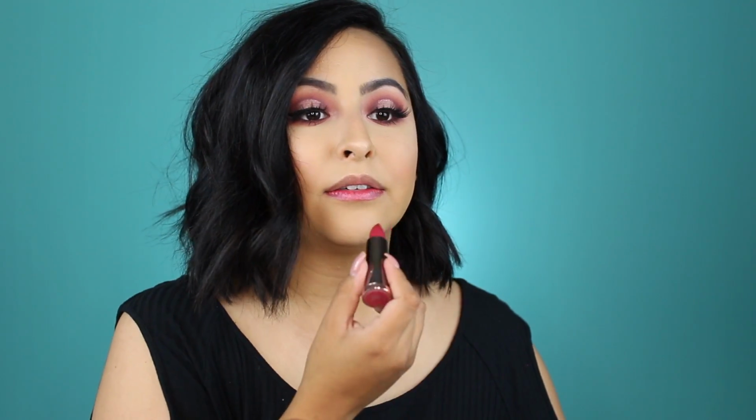So the next shade is the shade, where's it at? Devilish. So as you can see, 2 of them are named after colors in the actual palette. Again, this is a shade that I just personally would not wear. This is just one that I personally would not pick up. But it is a really pretty color. This is the look with this lipstick.